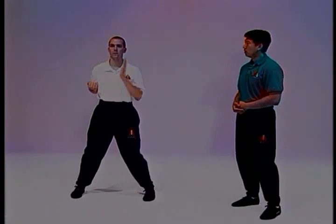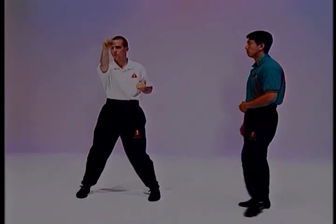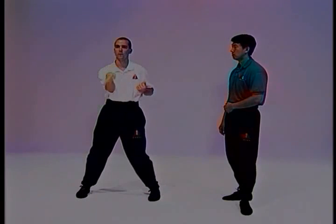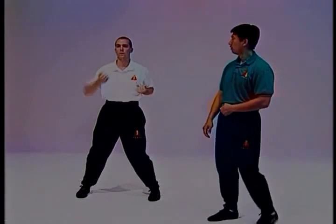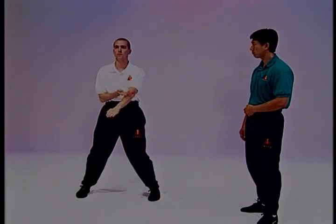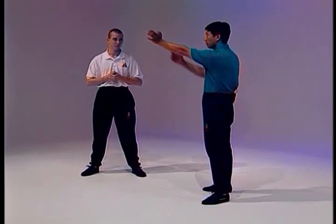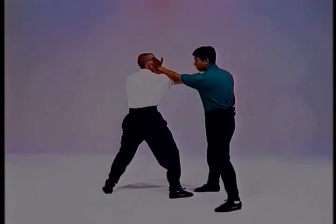again, Pa Sao, and the palms high, Pa Sao. Bong Sao, Tan Sao, Tok Sao, Chin Sao. The third section in the application is very much straightforward. You part, then you go straight to the striking to your center line. Okay? For example, he comes, I part, then right away, he's in a position for me to strike.